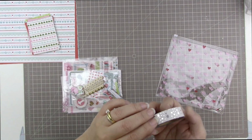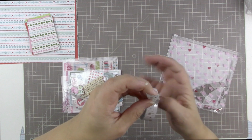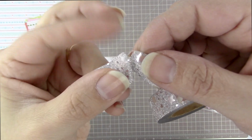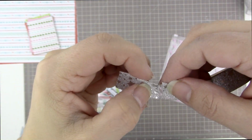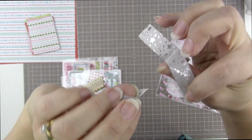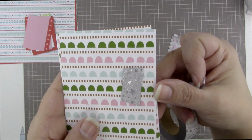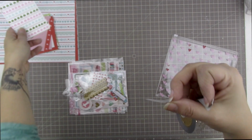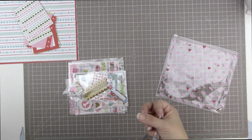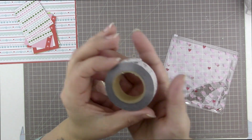So it is a different consistency than washi. If I can find where it ends. There we go. It's kind of plasticky. If you can see how it rips, it rips in a stretchy way, and then it just tears after that. And it's not really see-through. So it's pretty opaque. As you can see, you can't really see the pattern underneath of it, but it seems to be pretty forgiving, like it peels off of things pretty easily. So that's an interesting roll of tape, and look at all the tape you get on the roll.